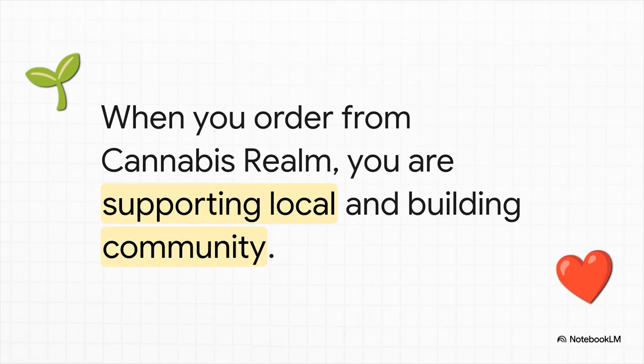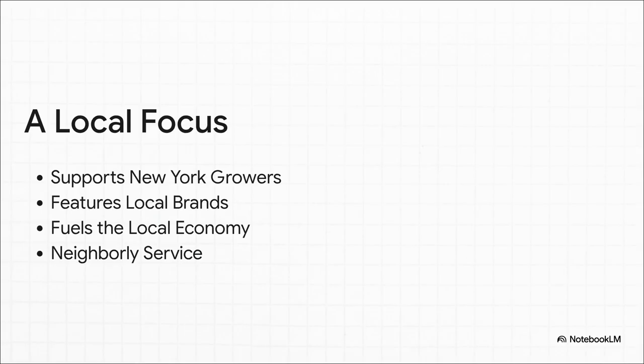But there's another way to do it. A model where the service sees itself as an actual part of the community it serves. It's a huge shift from being just a faceless provider to being a neighbor. And here's what that actually looks like. By choosing to stock products from New York growers, by featuring local brands, every single order directly fuels the local cannabis economy. It means your purchase is supporting jobs and small businesses right there in your own region. It's a delivery with a real purpose.